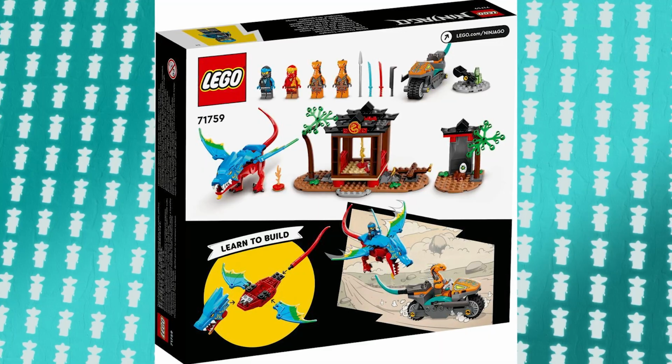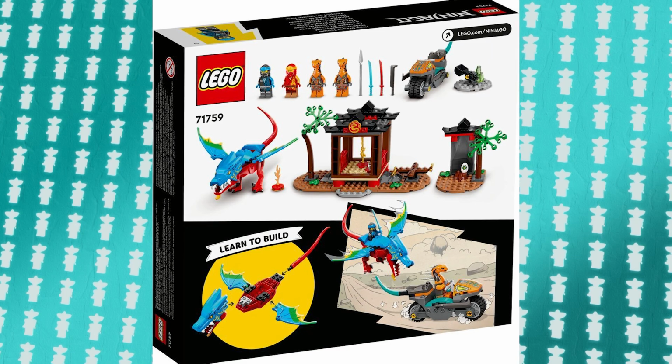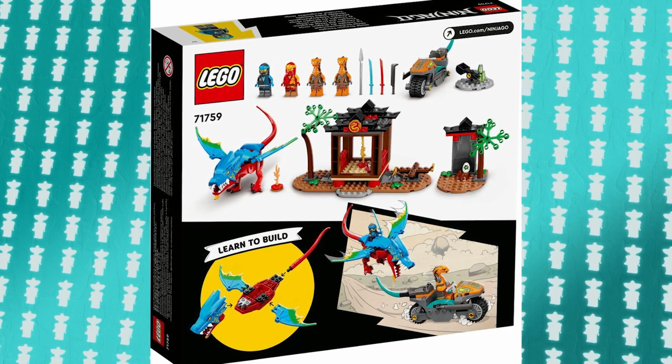It's a 4+ set. That's it. I will say the little shrine is fine. The bike is fine. The dragon is no. That's probably the only non-crystallized set that we're getting, so that's fine.